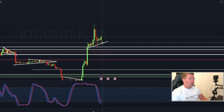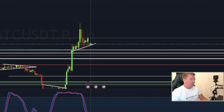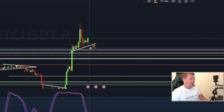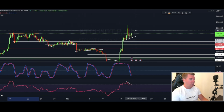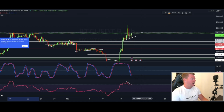And a confirmation would be if we break $24,500 ish with a 4-hourly close, something like this, then we maybe see a retest of this upward sloping support line, and then we're going to move lower. And that would be a short opportunity if you want to take it. But like I said, I'm not taking that short opportunity because there's still a lot of bullishness left in the market. And if we take out these range highs and close above that, then I reckon that we will see a blow off top here all the way up to $28,000-$29,000 in my opinion.